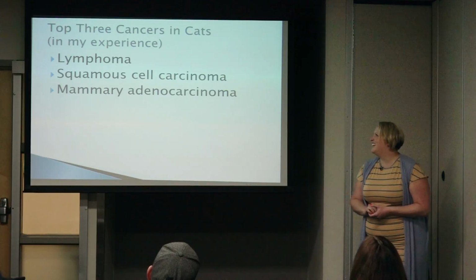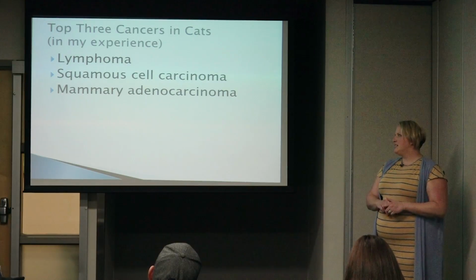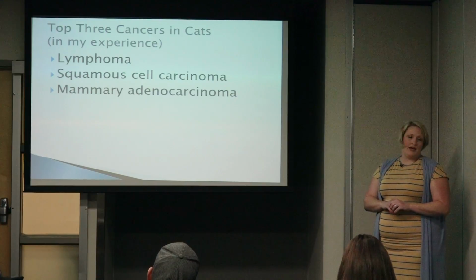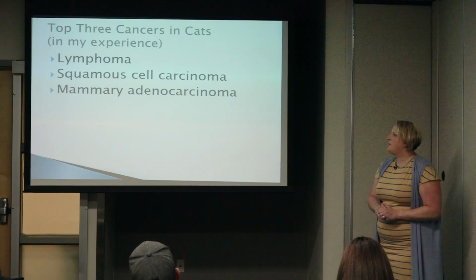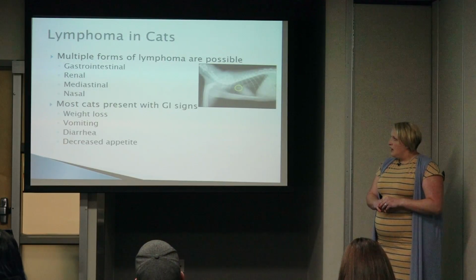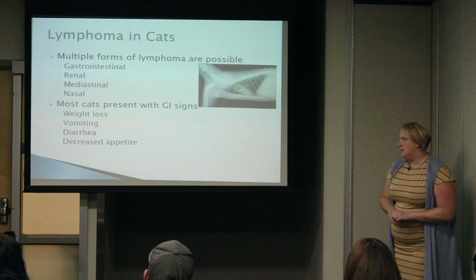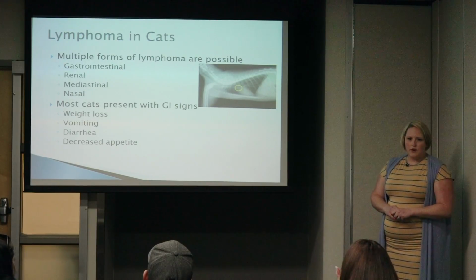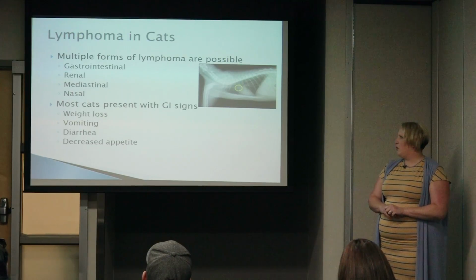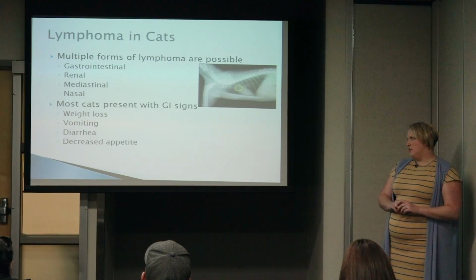Sure. All right, top 3 cancers in cats, again, in my experience, are lymphoma, squamous cell carcinoma, and mammary adenocarcinoma. Lymphoma in cats is a little bit different than lymphoma in dogs. They do not typically get multicentric lymphoma or enlargement of the lymph nodes. They tend to get more of an internal form of lymphoma, either gastrointestinal or renal. Mediastinal is a little bit interesting.